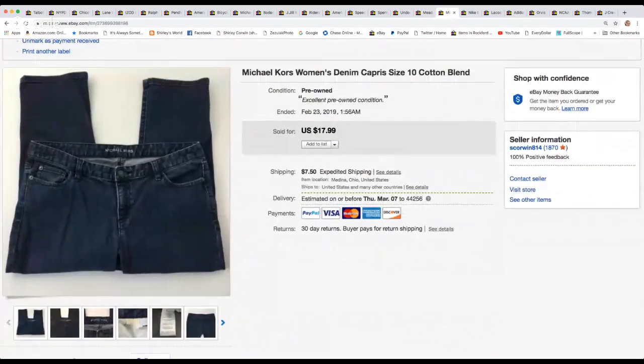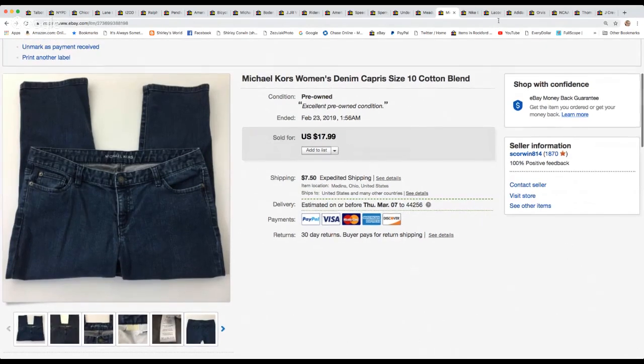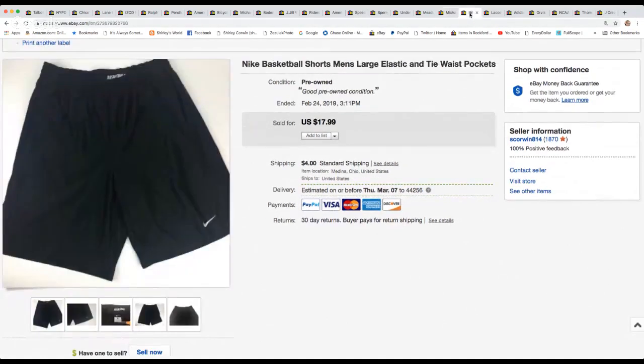And a Michael Kors pair of denim capris in a size 10. They paid $17.99 for those, and went by priority shipping. Where did those go? Those went to South Carolina. I keep forgetting to tell you where things go to. I think that's interesting, all the places your things go.